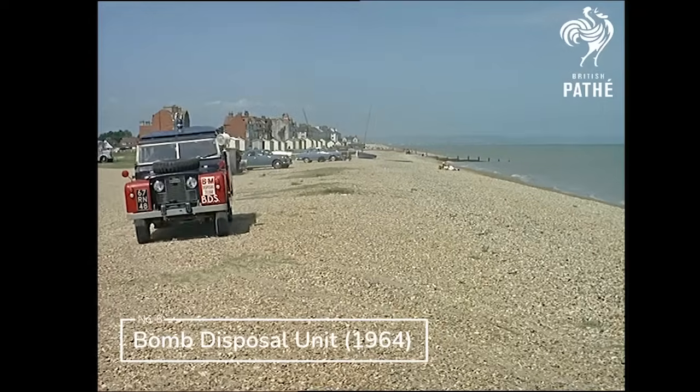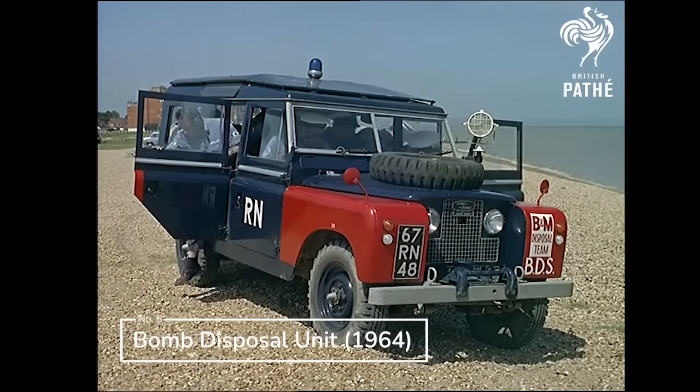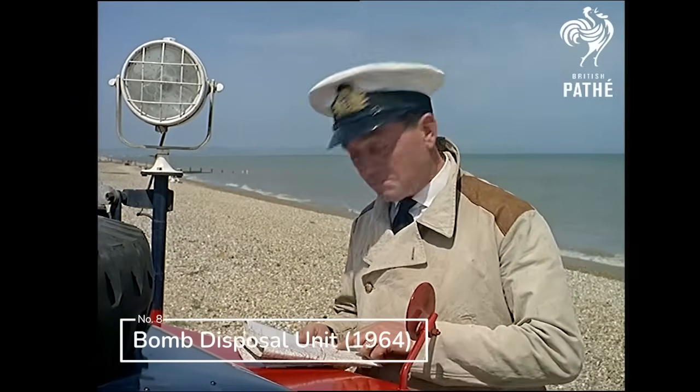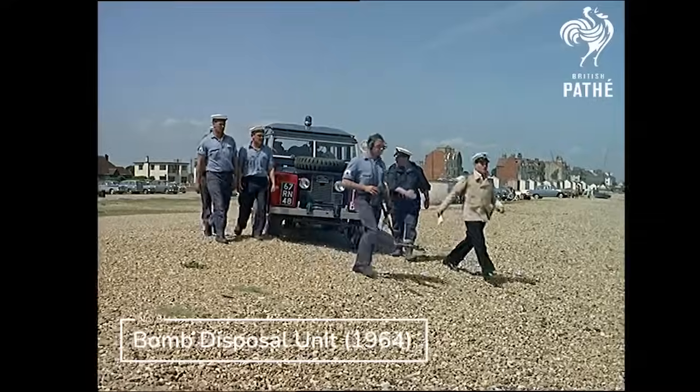It's a peaceful setting, and it's only the vigilance of bomb and mine disposal men who've got it that way. They never relax their efforts to make sure that Britain's beaches are clear of those deadly reminders of war, and the only way to achieve this is constantly to patrol the coastline.